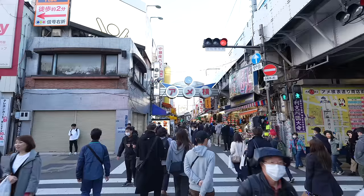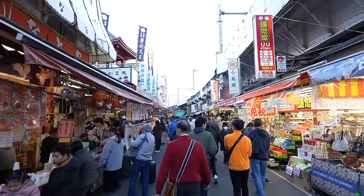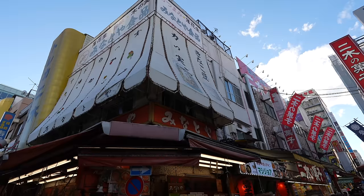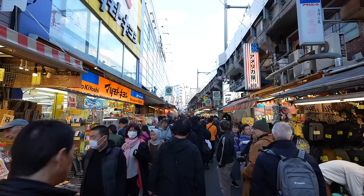Last time when I visited the Ameyoko Street, somehow it was less people. I'm wondering how it looks like now. Oh, seems like super crowded. Even though it's already not the lunchtime though. There's a long line in front of that takoyaki store too. Oh my goodness, compared to September, can't compare. Yep. It was really fewer people, but now it's very crowded.